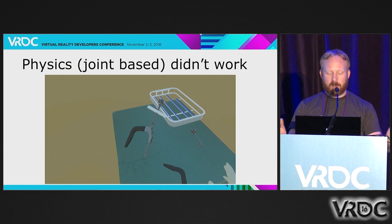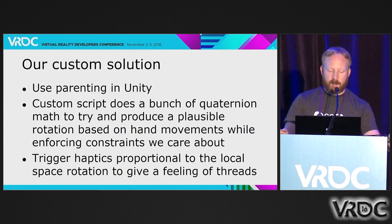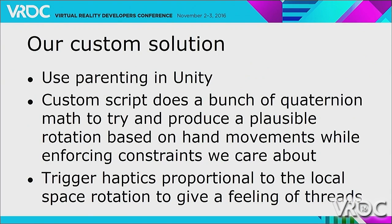I did try and tune and tweak a bunch of stuff in PhysX to get that to work the way we wanted, and I couldn't get a result that I was happy with. So the custom solution we ended up with uses parenting in Unity rather than physics, and then there's a custom script that does a bunch of funky quaternion math to try and produce something plausible based on the hand movements, while enforcing that constraint that we really care about visually, which is that the two pieces are locked rigidly together and only free to rotate around the one axis.